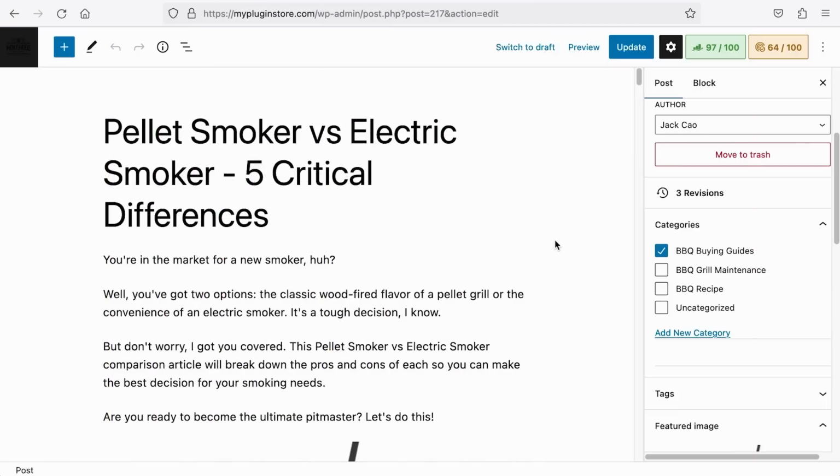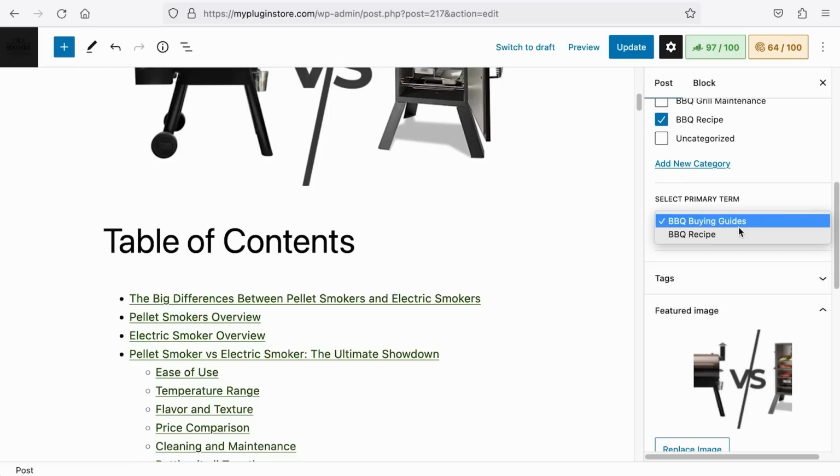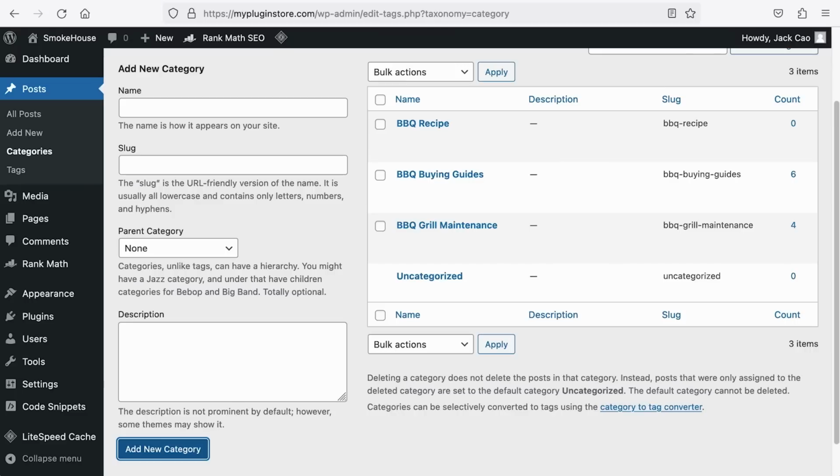The other type of duplicate content is from the category level. Do you have articles that have multiple categories? Try not to do that, especially when your site is new. You see, whenever you write an article, you have the option to select a category. But as you select multiple categories, as a Rank Math user, you have the option to select which is the primary category. But just imagine, in this BBQ recipe category, we do not have any content yet.